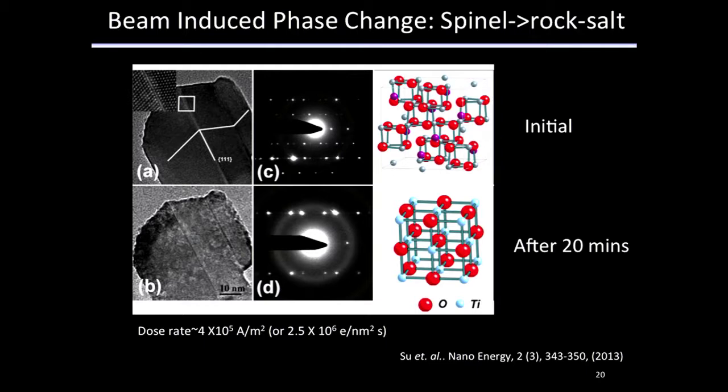Here is a control experiment to identify the beam effect. We scanned one nanoparticle for 20 minutes. This is the image before the irradiation. This is the diffraction before the irradiation. After 20 minutes, we see the structure has been changed.